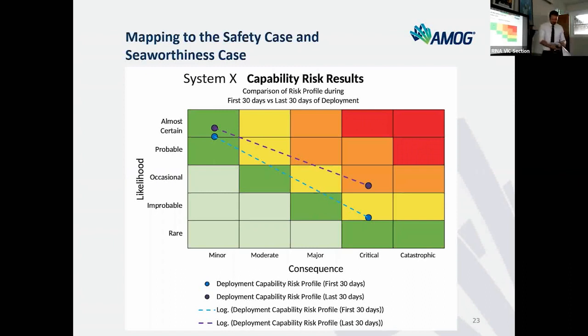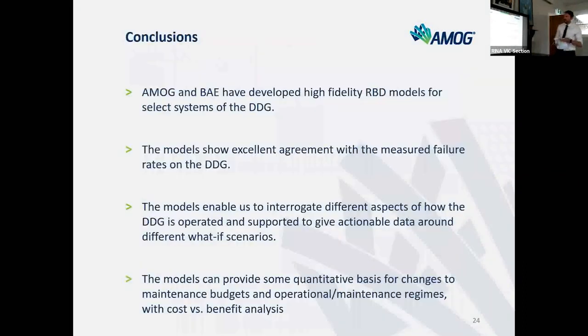Cool. Okay. I'm kind of at the end here. I seem to have rushed through, so that's fine.